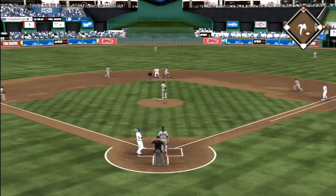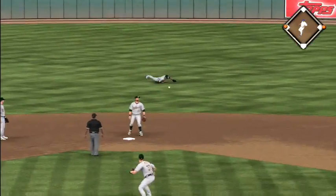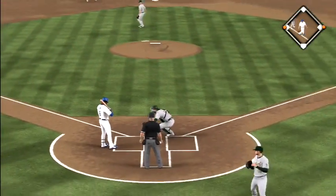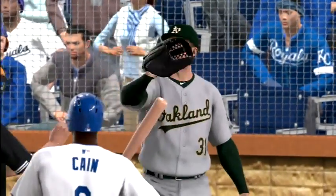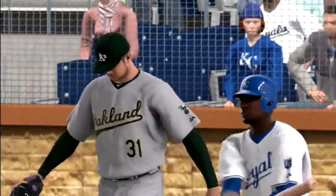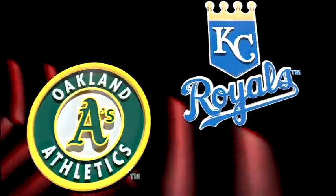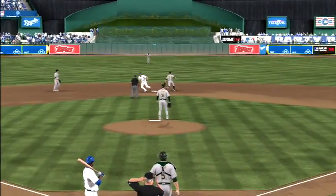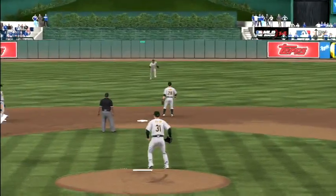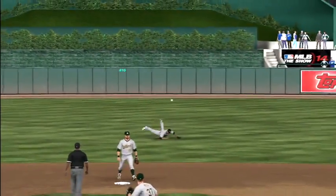A throw behind the runner at second, and a lack of timing here as he throws it away. Well, the difficult part about this throw for a pitcher is that when he steps off and then spins his body like that, for a brief second there, he loses sight of the second base bag. And then when you pick it back up, you got guys moving this way and that. Sometimes it's tough to lock back on.